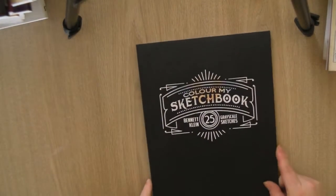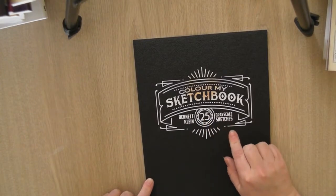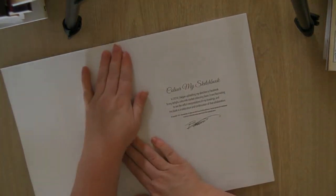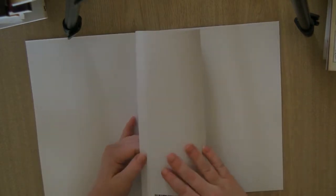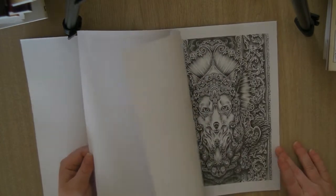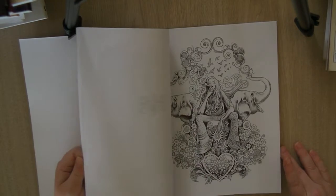And then I got one of these by Bennett Klein, Color My Sketchbook. This one says 25 grayscale sketches. So I'm not sure what number this book is, or if it's just a mixture. It's probably just a mixture of his artwork from different books. But I loved the images, so I had to get one of his. And I just picked one at random.